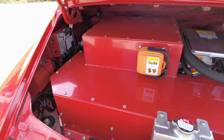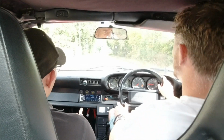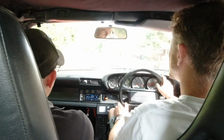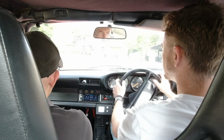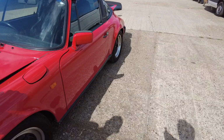It's easy to drive, it's not difficult to drive. As I say, my wife drives it to work every day, over to Basildon, probably 25 to 30 miles one way. If you want to go on longer drives, it has CCS.